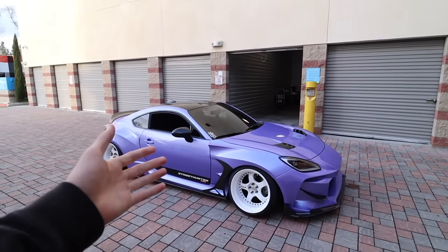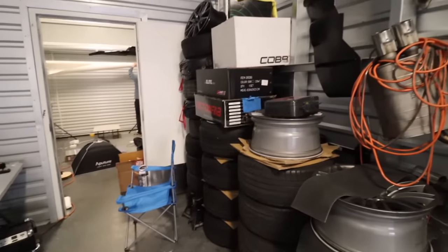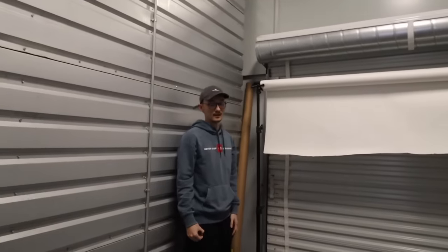Officially time to move out of the shop already. It's crazy. We literally just got this space, but today we are officially moving out of it. Yeah, we got all this stuff, all my stock wheels, stock parts. Already moving out, huh? Yeah. On to bigger and better things.